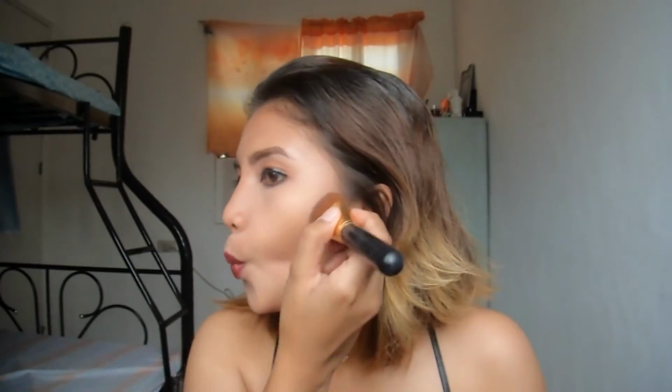Kita nyo ba? Ako rin mag-contour. Itong part, this one. This part, and then this part, and sa nose. So, I'm happy with that.